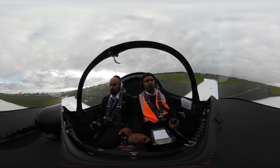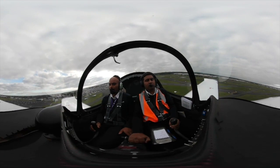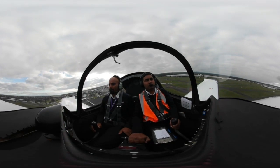Dashboard on the horizon. Don't lift it too much. You're lifting it too much. Push forward slightly. There you go. Tracking the runway center line. A little bit of right rudder. Yeah, that's it. Good. Don't go towards the other runway.